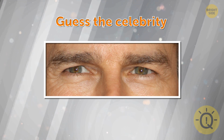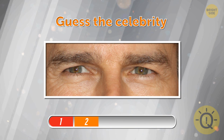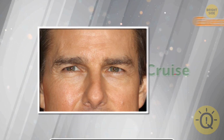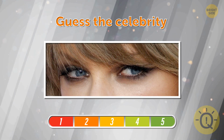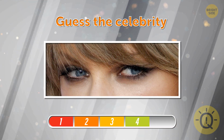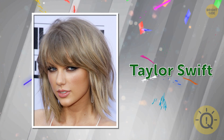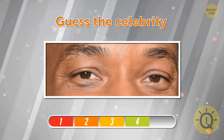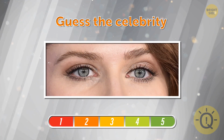Let's go ahead and guess this actor. Any ideas? Tom Cruise. What about these pretty eyes? They belong to Taylor Swift. And whose eyes are those? Will Smith. Genius! Can you recognize this actress?